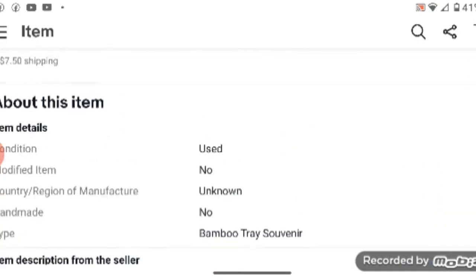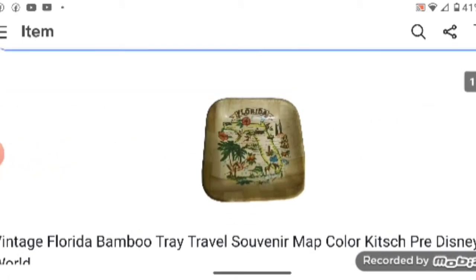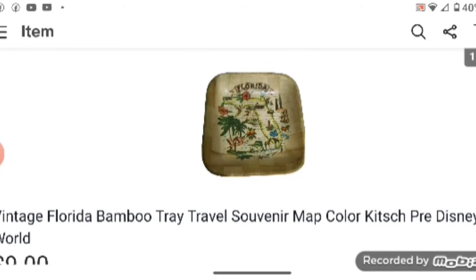And I did find it, let's see, it was a thrift store find on a half off day, so I probably had 50 cents in it, let's say, and sold for $9 plus the shipping on top. Alright, let's see what else we got.